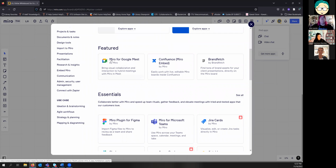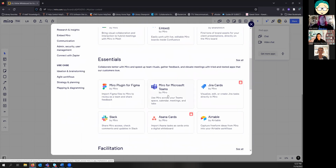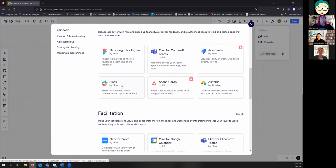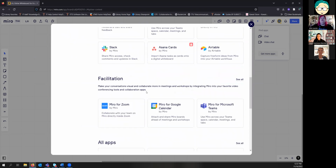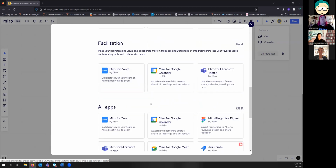So you can integrate Miro into Google Meet. You can integrate it into Teams, which is really fun. If you use Slack, you can do it like that. Miro for Zoom, which is really fun. It means that you can collaborate directly inside of Zoom, which I really appreciate.